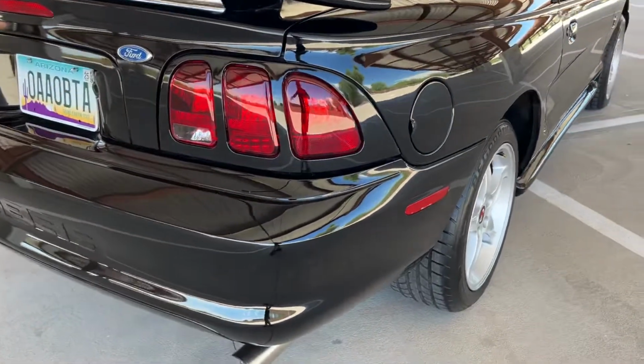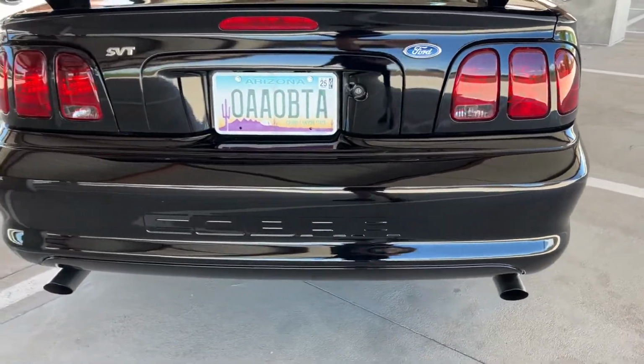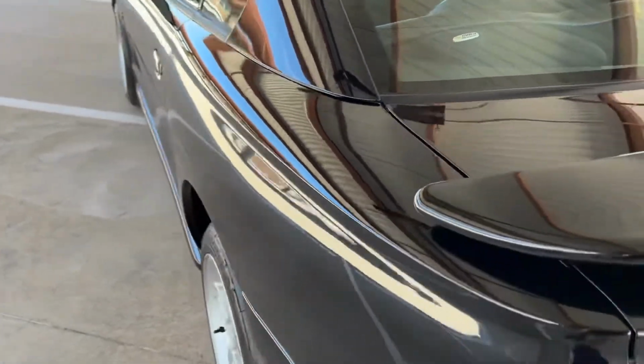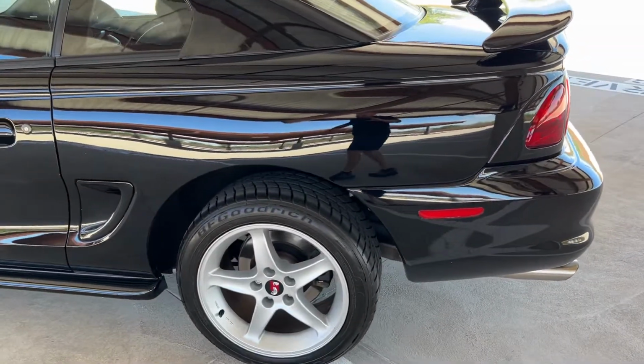Around the back of the car here. All the lenses are in great shape. Exhaust looks like new. Rear bumper is very, very clean. Spoilers, excellent condition. No fading, nothing of that nature. Even looking in the back here, a lot of these cars, you see some wear back here by the speakers. Very, very clean car. Super, super clean exterior here. Matching BF Goodrich tire.